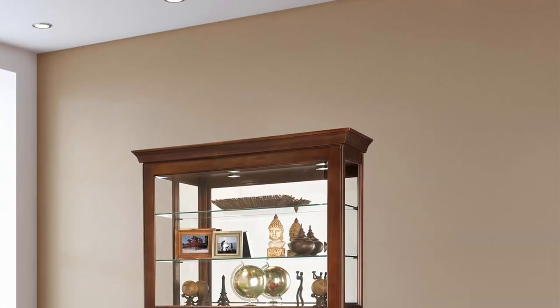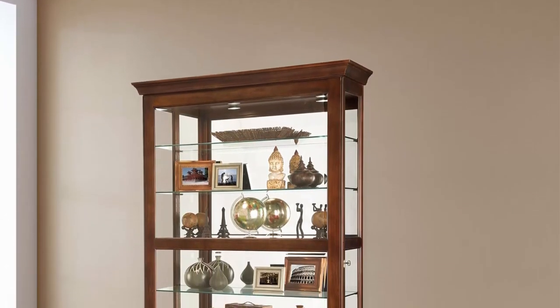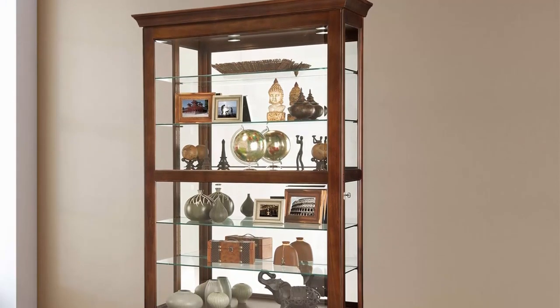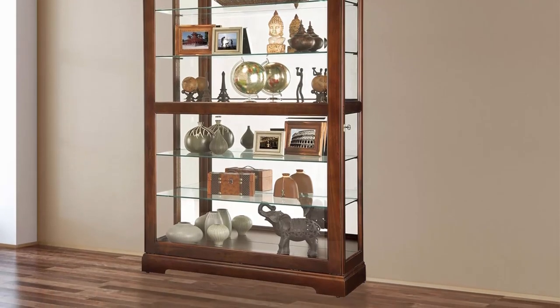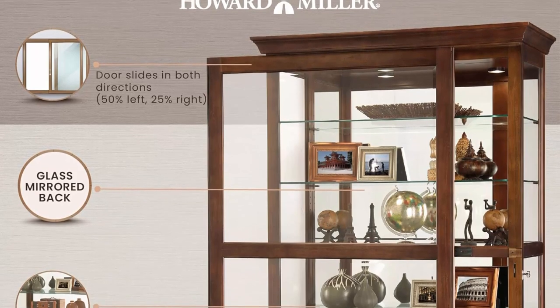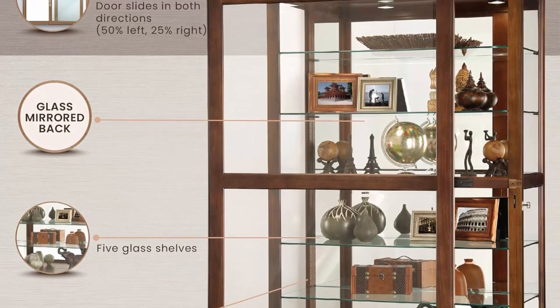Durable. Lock your shelves in place with padlock cushioned metal shelf clips to increase safety, while adjustable levelers provide stability on uneven and carpeted floors. The locking front door includes beveled glass slides in both directions for convenient access to your shelves. Display. This cabinet features a glass mirrored back to enhance the view of your treasures.